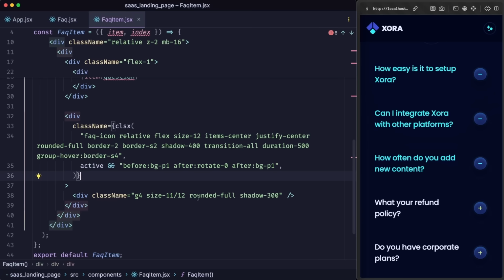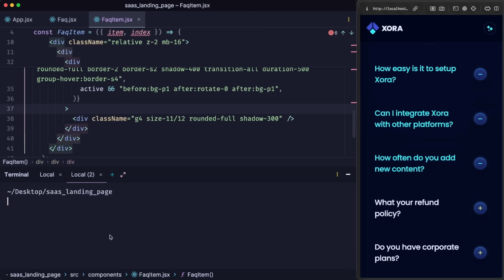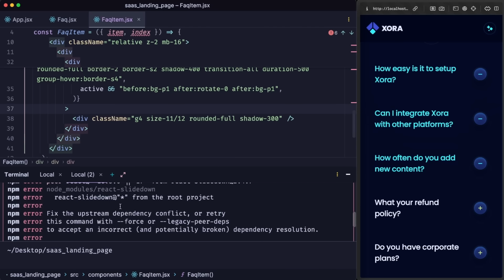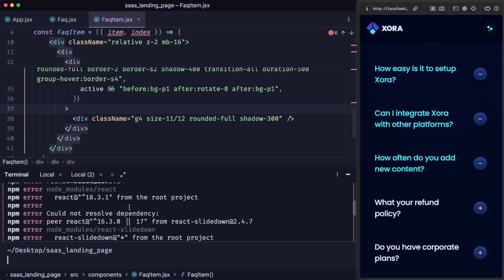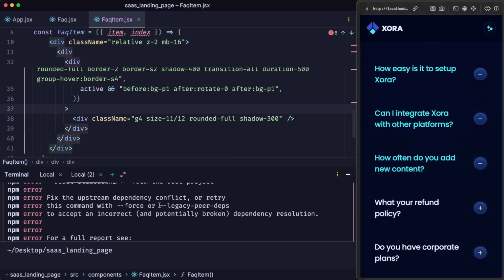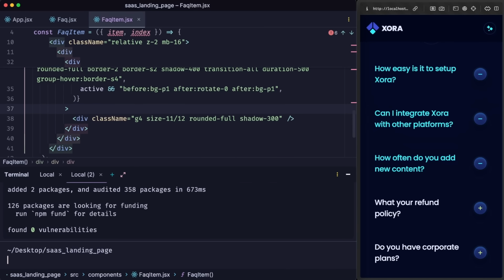Next, we'll use a super handy component called slide down, which we can install as a package. So let's go to our terminal and let's run npm install react-slidedown. And you'll notice that this one cannot be installed alongside our other dependencies due to a dependency mismatch. This sometimes happens, so what you can do is rerun the command, but then add --legacy-peer-deps to the command, which will make sure to fix the mismatch in different versions and make it work alongside our other dependencies.